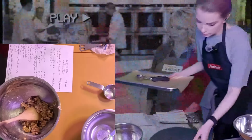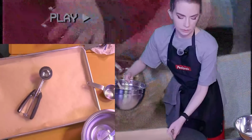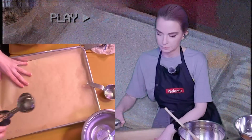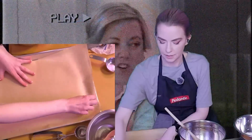So they said 3 tablespoon scooper. Thankfully, that's what I've got. Fortune smiles on us after our sacrifice. So I'm just gonna scoop them and then I'll shape them when I can be by the sink, because this is gonna be way stickier dough. Way stickier. I can already tell.